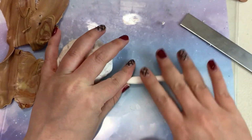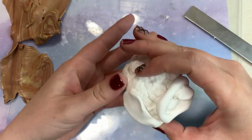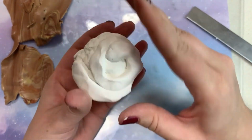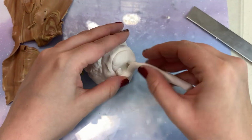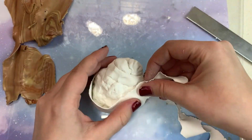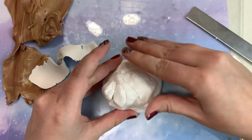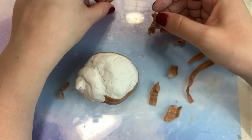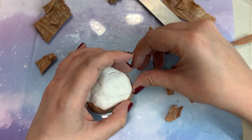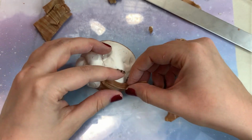On top of this first layer, I'm also going to build up the spiral of the shell, which I'll blend into another layer of white clay. Snail shell texture is made up of all these little ridges, so as I lay the clay, I want to mimic that texture by applying the marbled clay in strips. This way it will look like it has really grown into their shell.